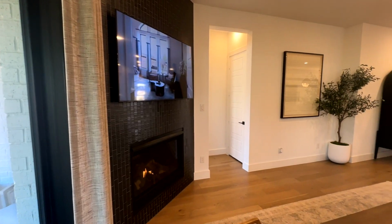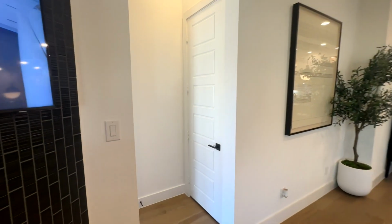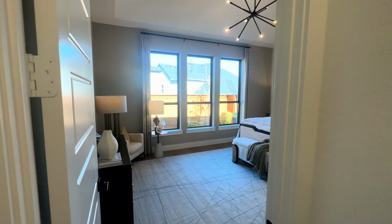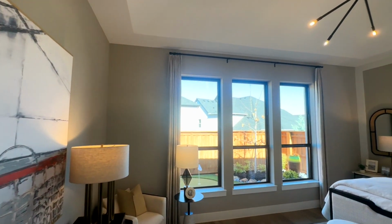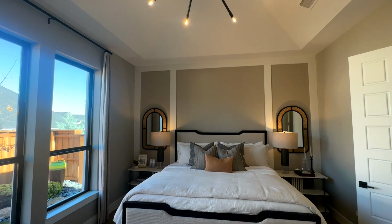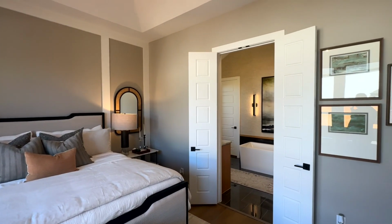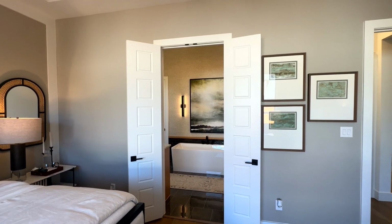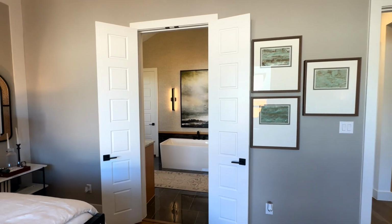All right, let's take a look at the primary suite, which is right here next to the living room. It also overlooks the backyard, and it has a vaulted ceiling, and it's really good size for a home that's under 2,500 square feet and 1 story. In fact, I think this bedroom is actually bigger than the model next door that was over 4,000 square feet.